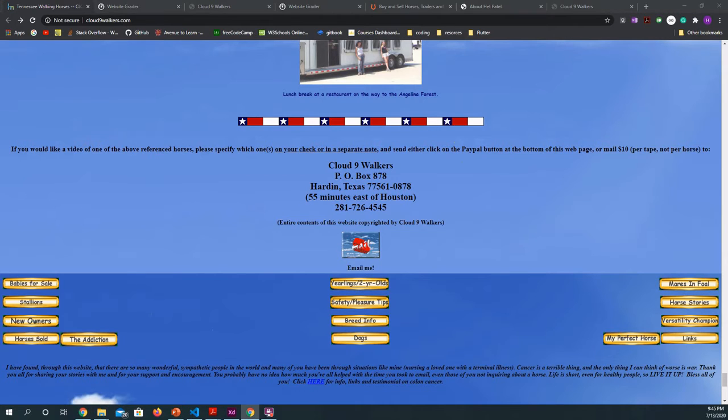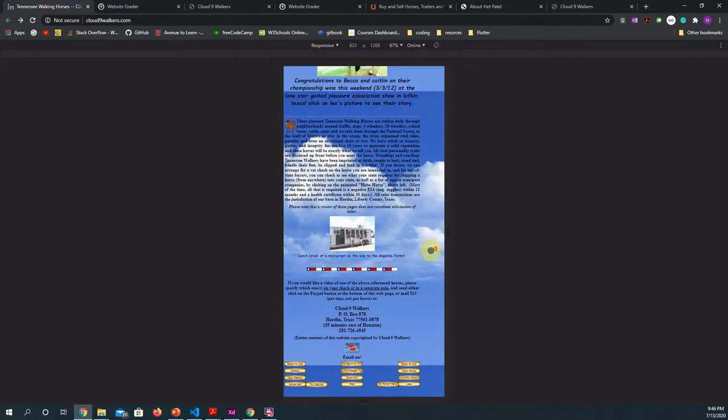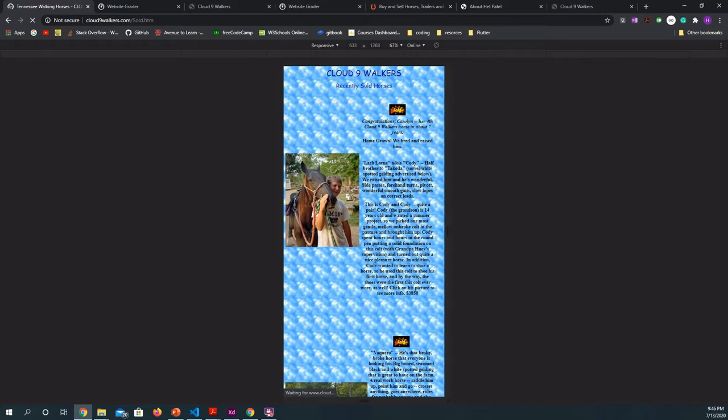If we switch to the mobile view, the website is not responsive to mobile friendly users. The font size is too small to read. Even the buttons are too hard to click on. It would take all day if I list all the problems that I found with this website.